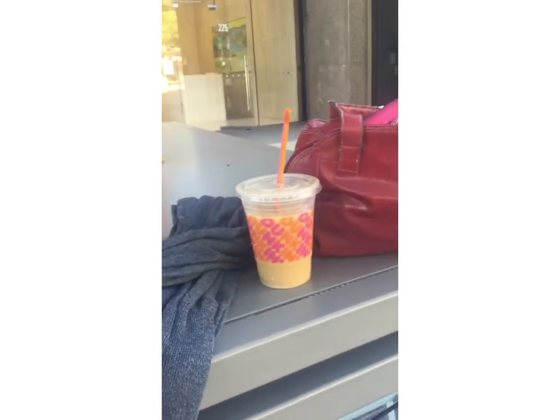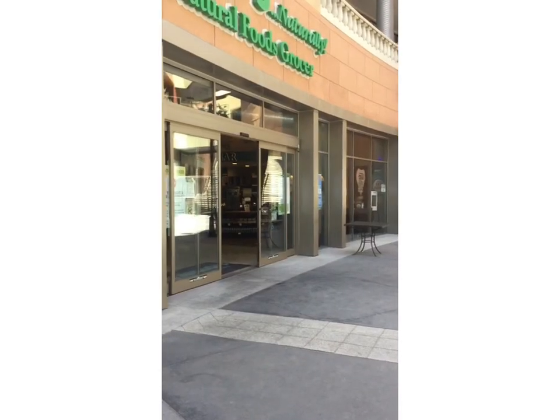I also wore my lipstick red purse in honor of Marilyn today with a little gray cardigan. And can you see these? These are kind of splashy. First, I have to run an errand at Jimbo's Organic Market.